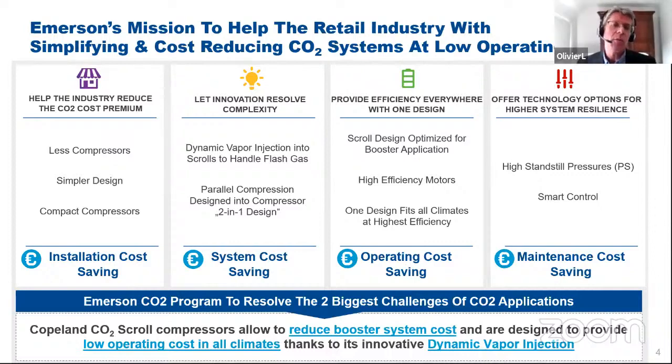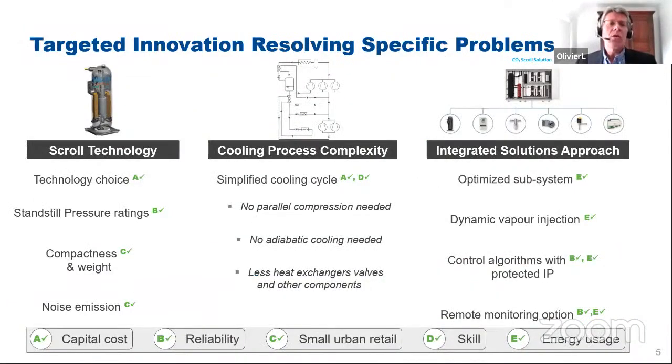And in case of any trouble, we can anticipate that trouble. So let's look at the technology which is behind this. So Emerson, as a scroll technology leader, we've decided to implement it for the CO2 transcritical. Why have we done this?